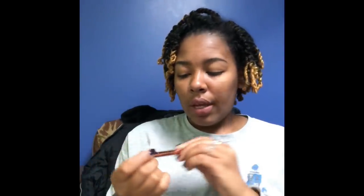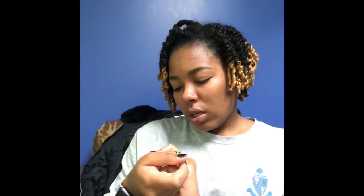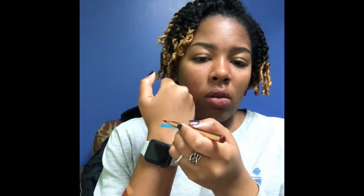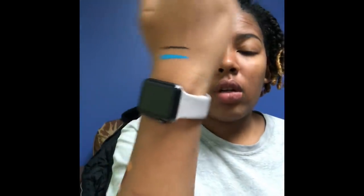And last but not least, we have the LA Splash Cosmetics Artichoke Slim Eyeliner in the color black. So let's try this out. Ooh, it's very black. We'll be trying this.